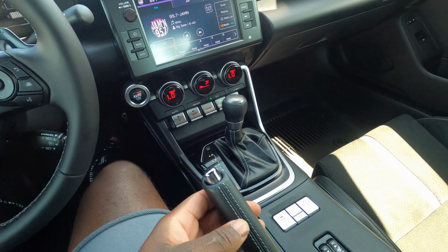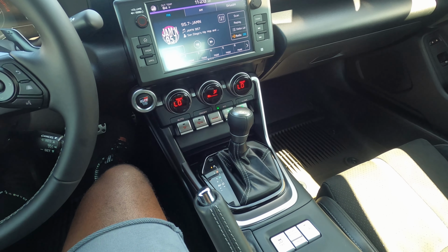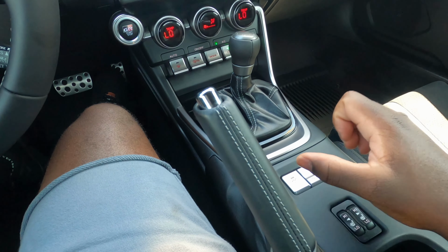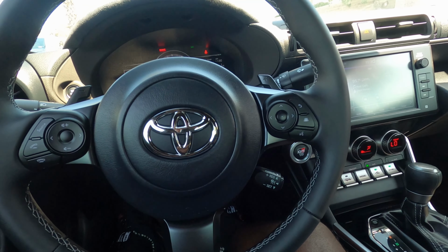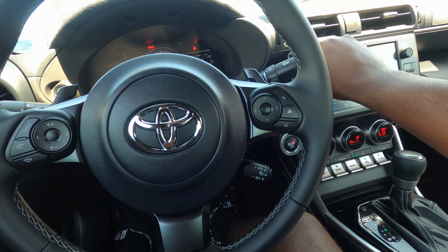So I definitely do appreciate those in newer cars, because every car nowadays has that electronic park button. You pull it and it engages the e-brake that way. And the last thing I want to do in here is see how the sound system is in this car.